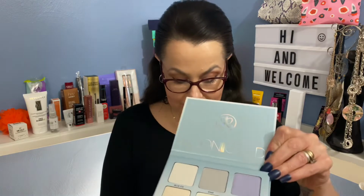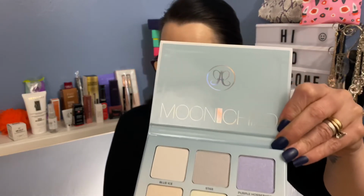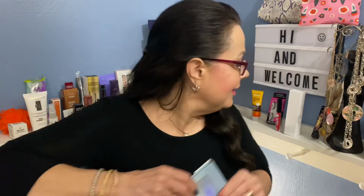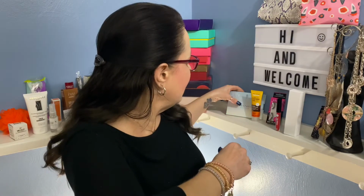Look at this. And purples are my color. So is this a highlighting kit? Oh yeah, it is. It's called a glow kit. So yeah, it's definitely a highlighting kit. So thank you very much. I'm going to enjoy that quite a lot. Looks like it's got some good colors in there too. And we are not done, folks. Okay, we'll put that little baby back there.